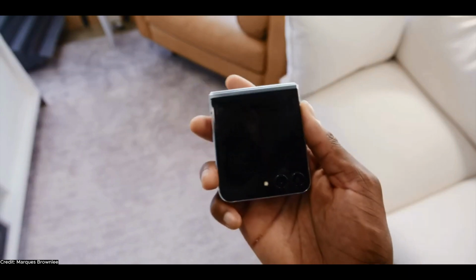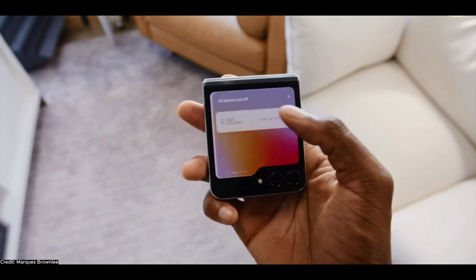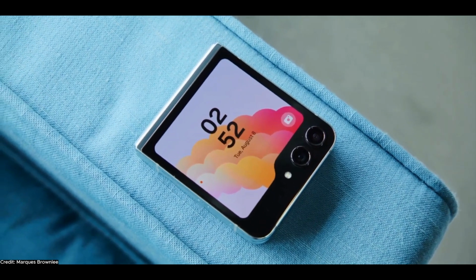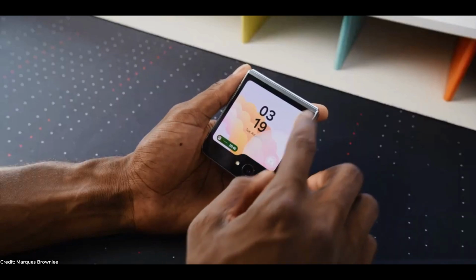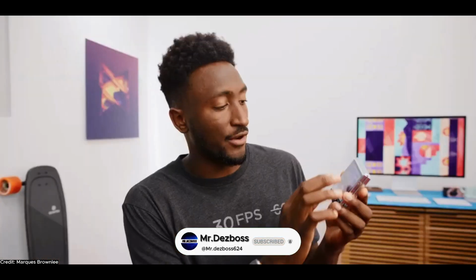Design and displays. On the inside of the Galaxy Z Flip 5, you get a familiar 6.7-inch OLED main display, featuring an adaptive 120Hz refresh rate and an FHD+ resolution. The bigger news, however, is the revamped outer display that now measures 3.4 inches across. It's one of the brightest displays we've tested in a foldable phone, reaching a peak brightness output of 1504 nits.